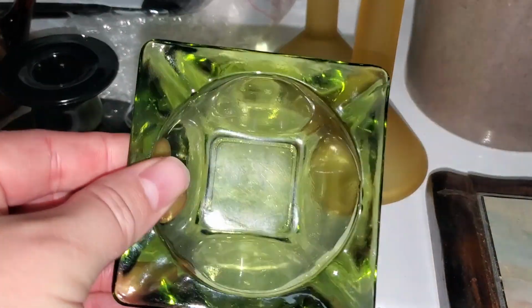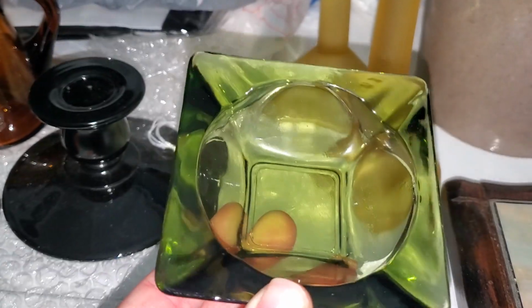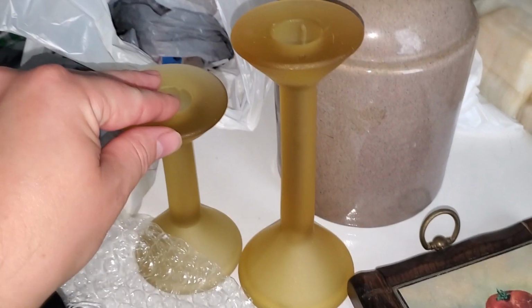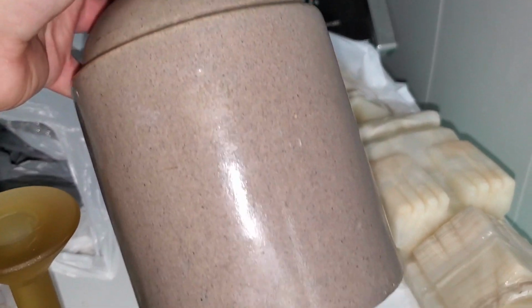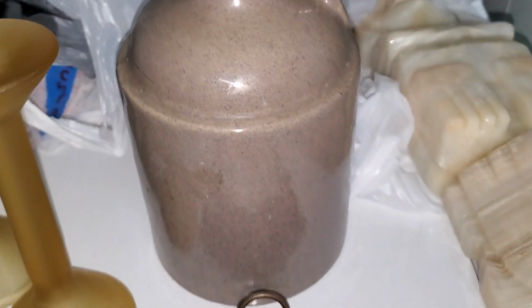Look at this green glass ashtray. You guys know I collect ashtrays, especially vintage ones. I think this is so cool. Like the square and it's green. I found these yellow glass candle holders. Those are fun as well. And then I got this jug here. This jug was only $8 and I love the colors in it. I think that looks really, really good, especially for fall time.